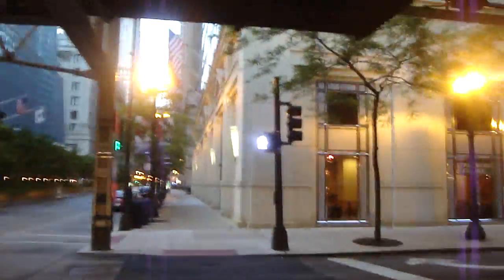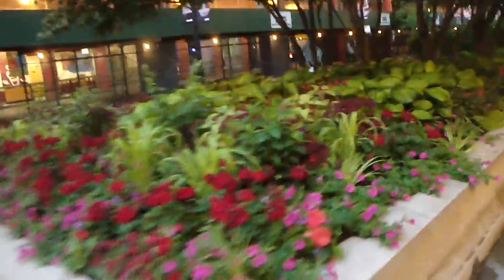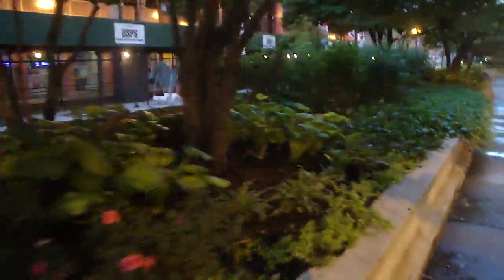I'm going to try not to get hit by any cars and follow the walk signs pretty well. I'm going to cut across so we can see these flowers. Just walk in the middle of the road. They have some very, very pretty flowers here in the city. They try to make do with what they have and get some green everywhere they can.